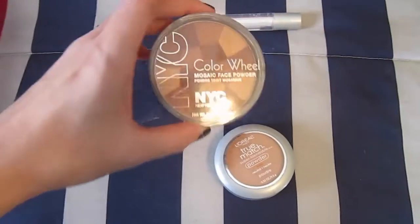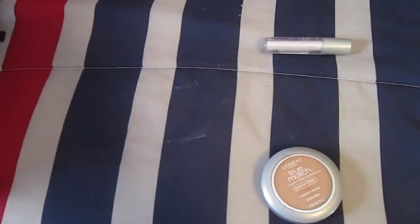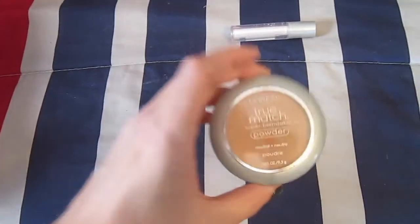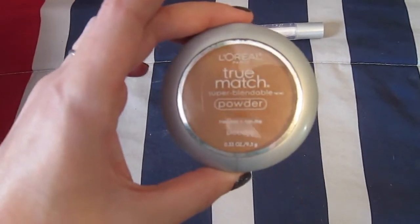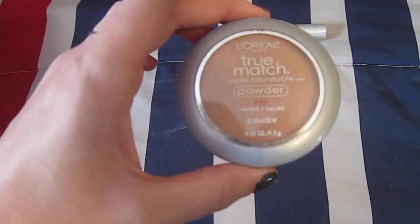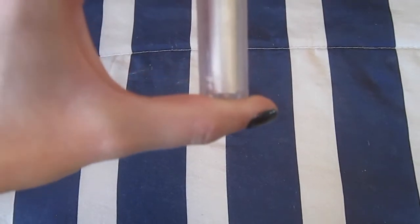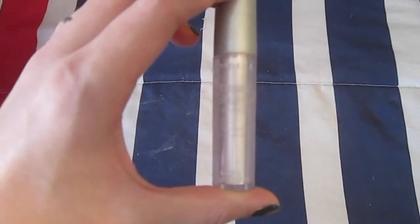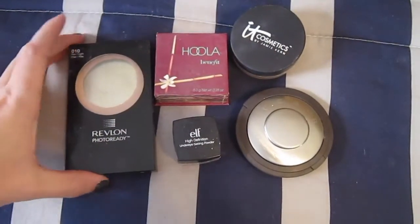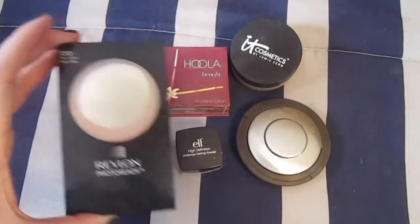Next I have the NYC Color Wheel Mosaic Face Powder. This is a great bronzer, haven't used it in forever, need to get back into it. And then is a True Match powder that is a little bit darker than the other one I have. I like to use this to bronze the face. Then I have this Rimmel Metallic Stars Roller Shadow. Haven't used this in forever, but it's sort of like a pigment. Then I have this Revlon Photo Ready Face Powder in Fair Light.